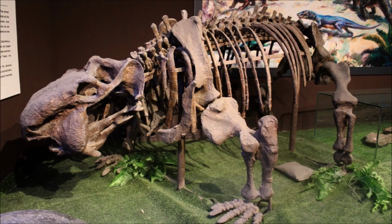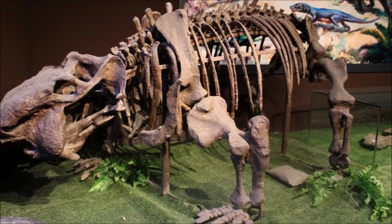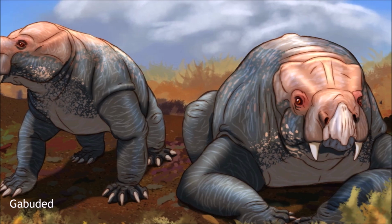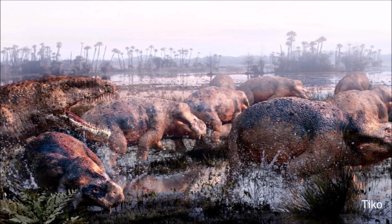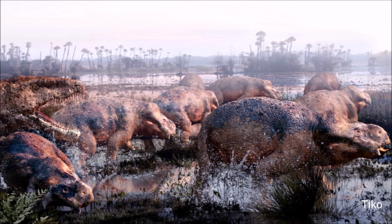Kannemeyeria was well adapted to living as an herbivore. It had a powerful beak and strong jaw muscles built for shearing plant material. It had a massive head with unusually large openings for the eyes, nostrils and jaw muscles. It evidently tore up roots, stripped leaves from the vegetation with its horny beak and ground them up with its toothless jaws.